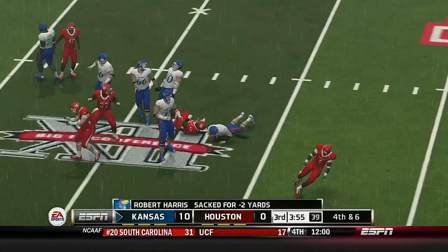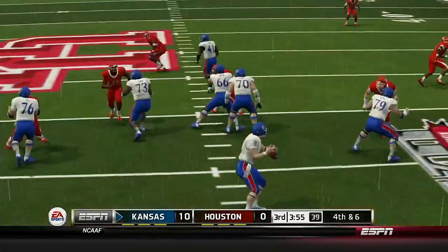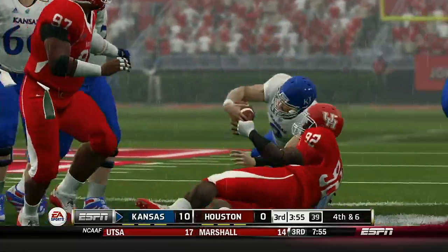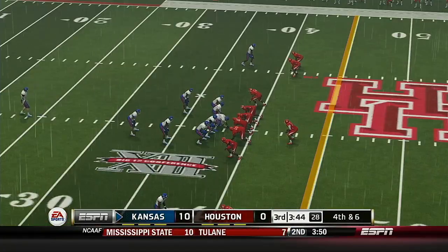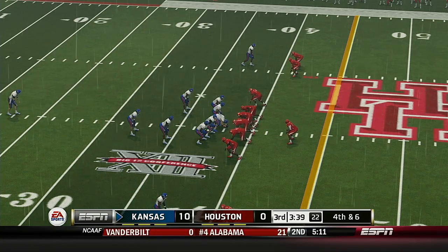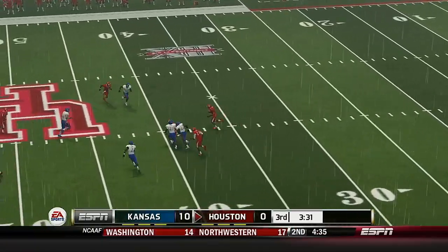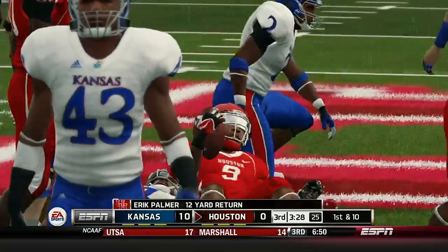Scrambling. He's wrapped up for the sack. Palmer is back deep to return. He's to the 40. And he's tackled at the 42-yard line.